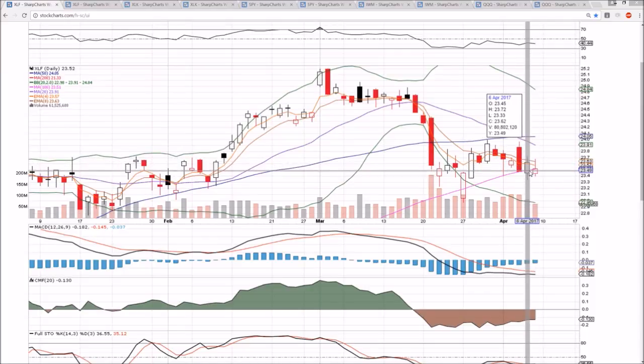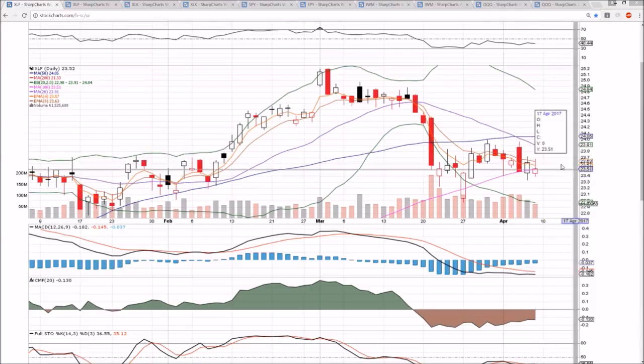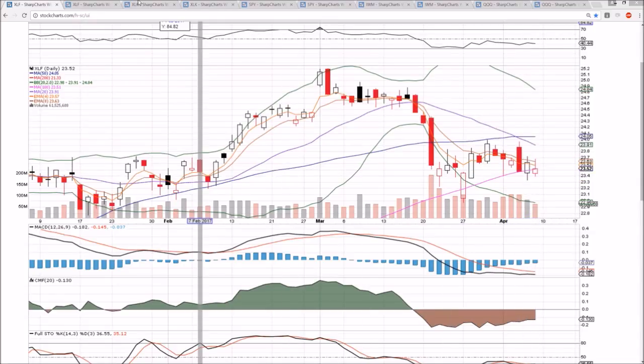We have an inside bar on Thursday. If we see a bearish break of this inside bar, that's a nice signal, as the preceding candlesticks show downside momentum. But as of right now, we are watching this 100-day moving average support very closely.